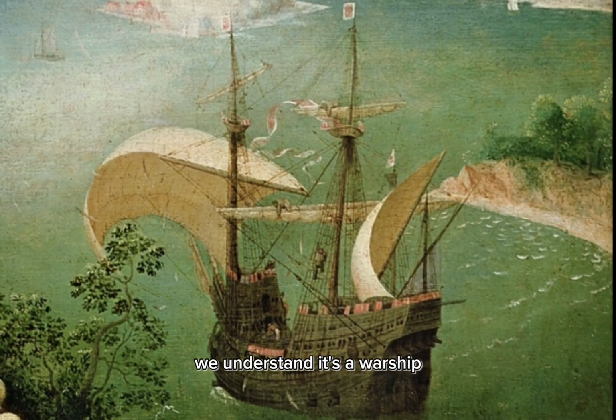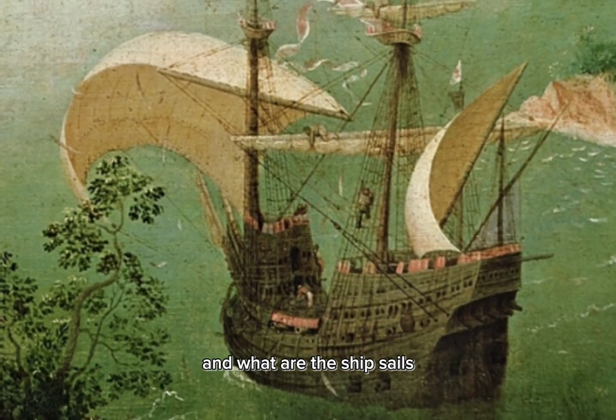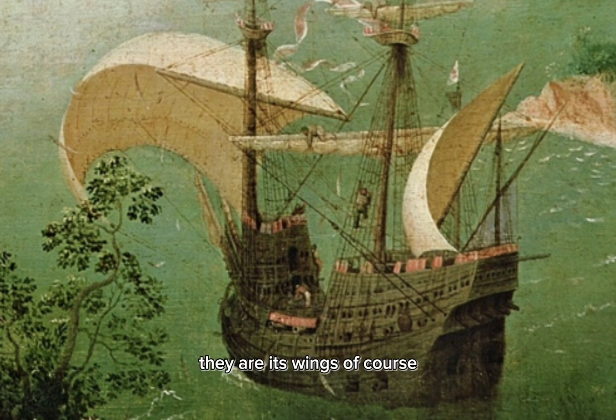We understand it's a warship because there are rows of gunports and cannons. Such ships can cross oceans. And what are the ship's sails? They are its wings, of course. Thus, if we consider this painting as a warning about what happens to those who become too carried away by their ambitions and arrogance, rising above what is permitted, then the ship near the site of the fall may serve as a prophecy for sailors.